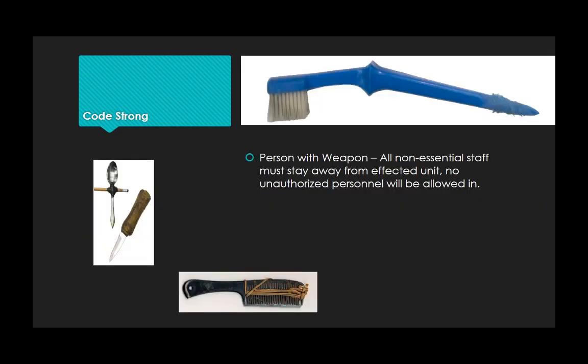A code strong has to do with a person with a weapon. All non-essential staff must stay away from the affected unit. No unauthorized personnel will be allowed in the particular unit. This goes to show why it is very important that we secure all items, because as you can see here, anything can be turned into a weapon.